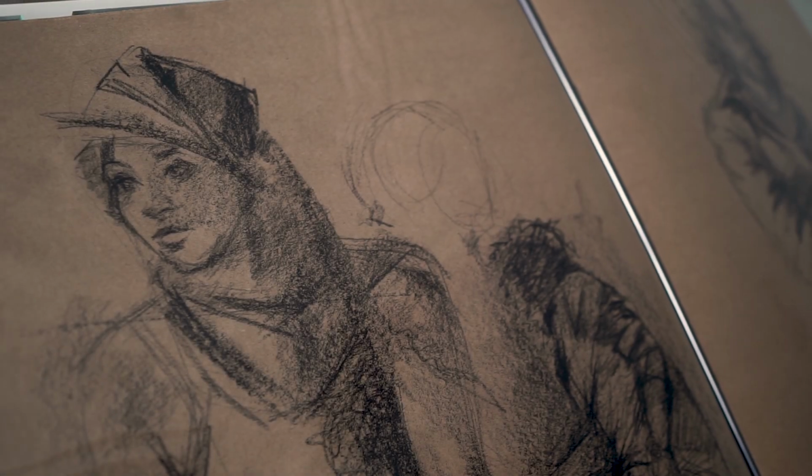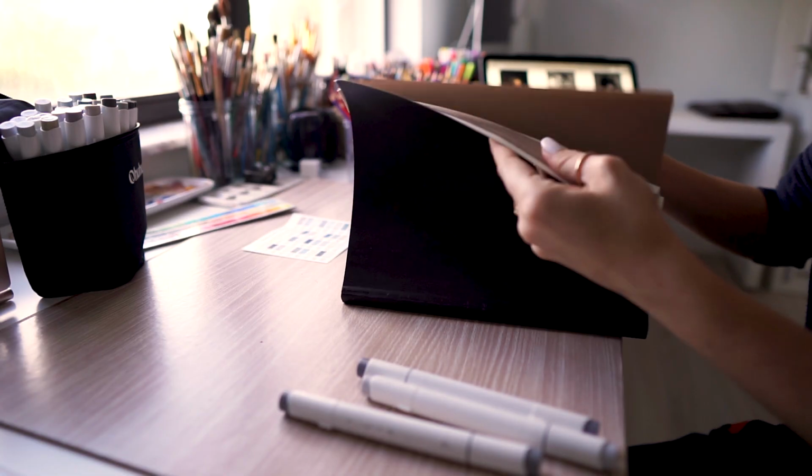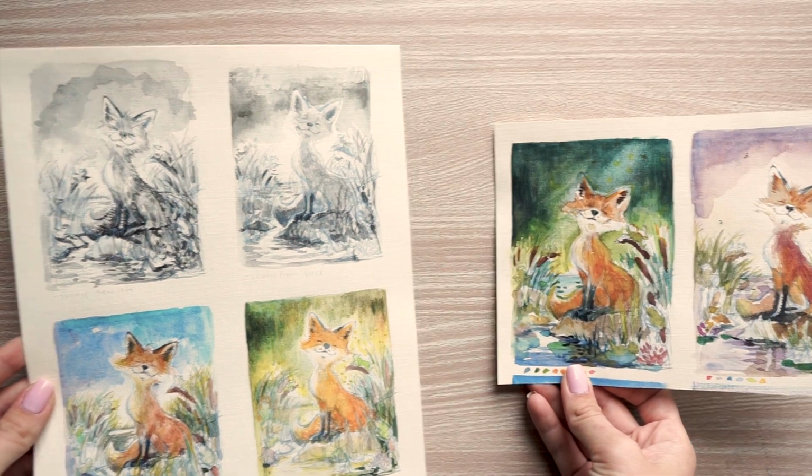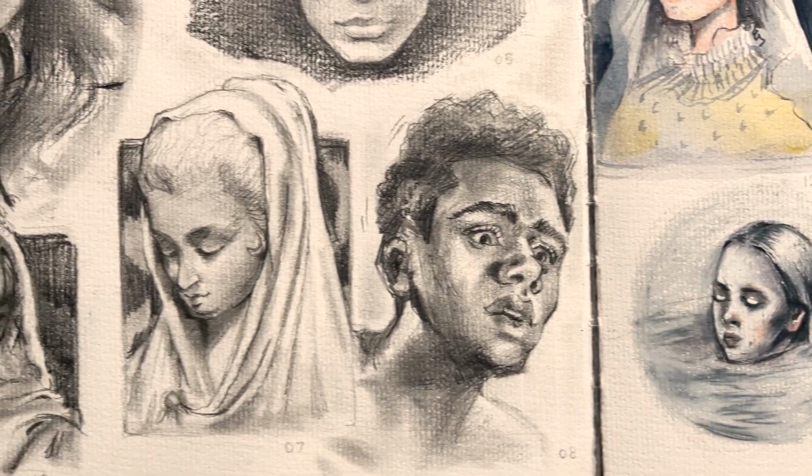Black and white grayscale studies. One of my favorite artistic ways to study a subject, plan a piece, or even sketch with. Why do them? What's the point?